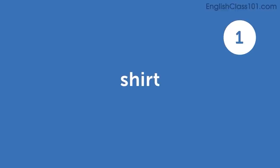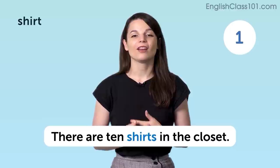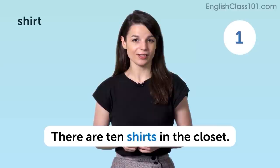Shirt. So a shirt is a piece of clothing that we wear on the top part of our body. There are 10 shirts in the closet.